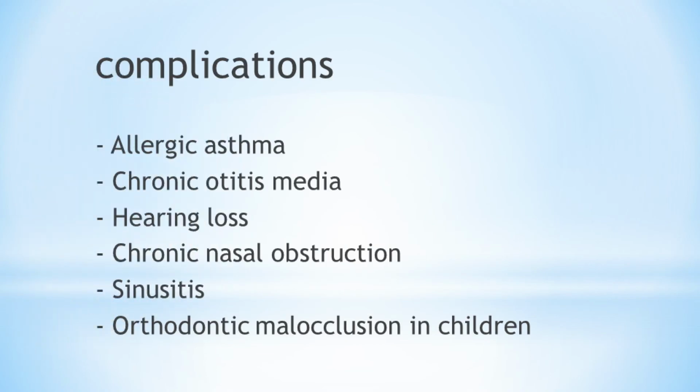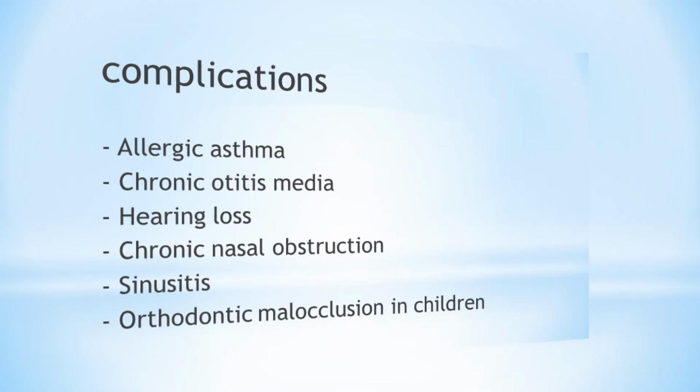Complications of allergic rhinitis include allergic asthma, chronic otitis media, hearing loss, chronic nasal obstruction, sinusitis, and orthodontic malocclusion in children.